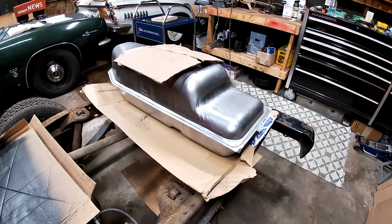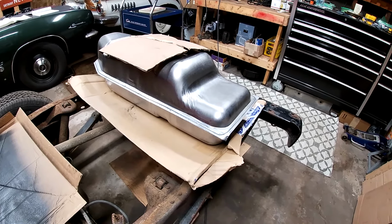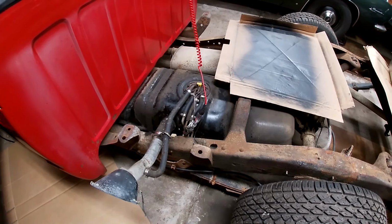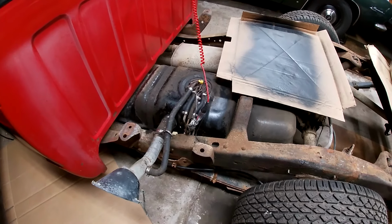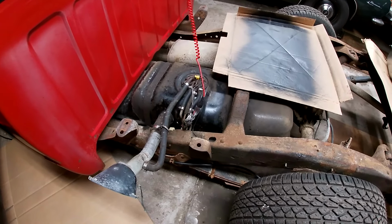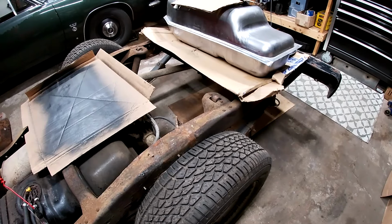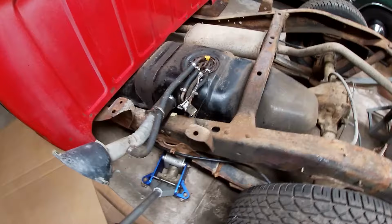If you haven't noticed, I bought a new tank, I bought a new sending unit and pump, and the wiring and the filter and everything to go with it. Now the reason I'm replacing this tank is when they pulled this out of the woods, they damaged the bottom of the tank. So I'm losing a couple gallons and I just don't want to deal with it. It could be all rusty in there. This tank was the last one Rock Auto had. It was like 60 bucks, so that's a no-brainer.